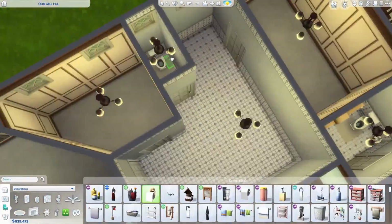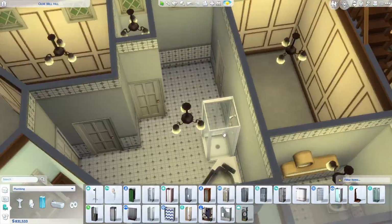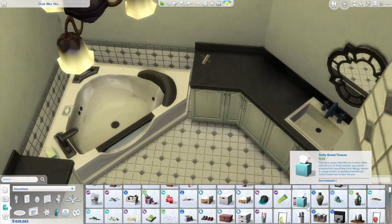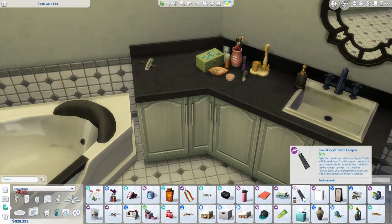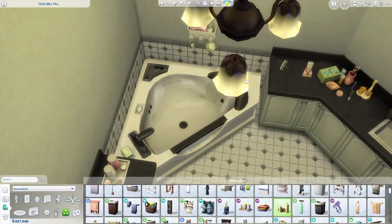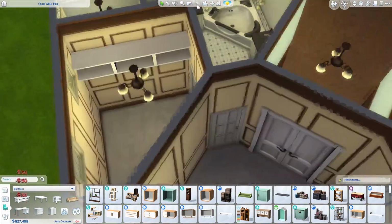So there's a little gym there, and then the bathrooms are all fairly similar. I use a lot of the bathroom clutter kit because I thought that would go quite well with everything. I like the kit. I like the bathroom clutter kit. I like clutter. Okay, let's open this. I have my Super Sim. There's careers.